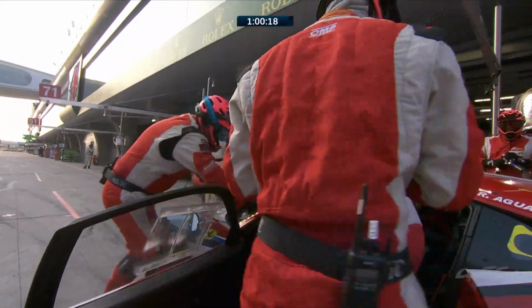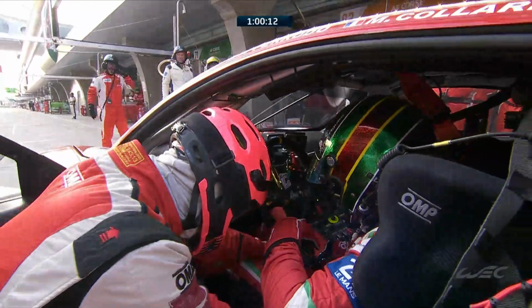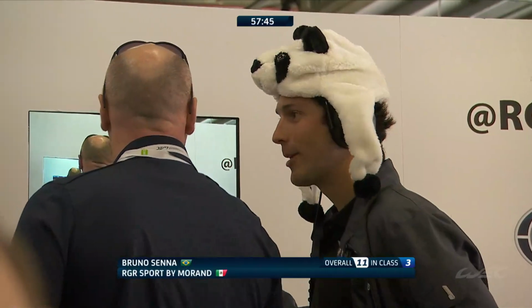That should be the final scheduled stop, at least for the AF Corsa number 83 car. Not quite with the championship in hand at the moment. They could win it here. Most likely it will go to Bahrain. Bruno Senna with his lucky panda hat on. Well, at least I think it's his lucky panda hat.